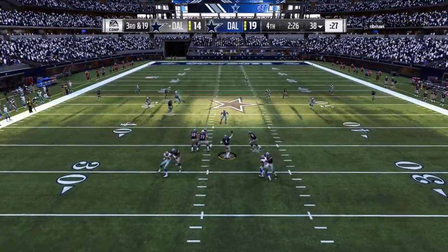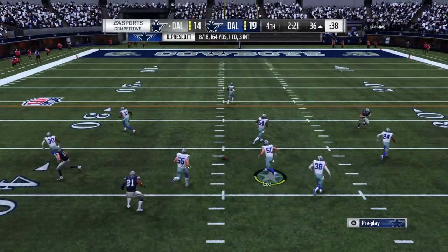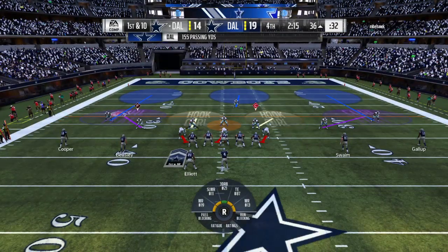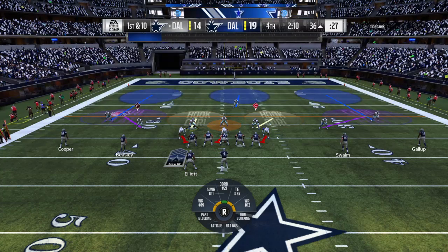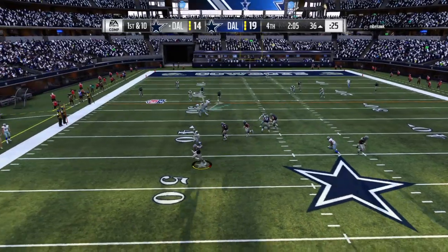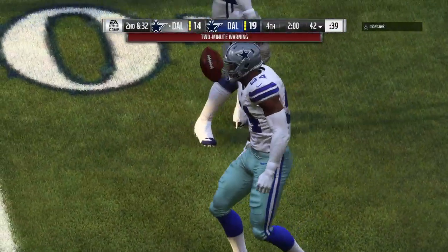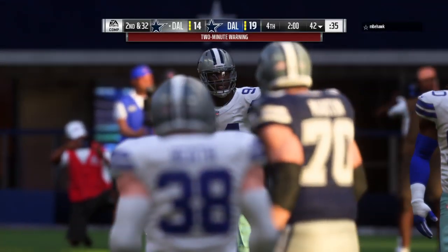3rd and long for Prescott. And that's caught by Beasley. And they'll get this well past midfield before being stopped just before the 35. A gain of 26 on the 3rd down conversion. 46. From the shotgun, it's Prescott being chased out left, and a big loss here as he's taken down. Randy Gregory in there to take him down and to take us to the 2-minute warning.